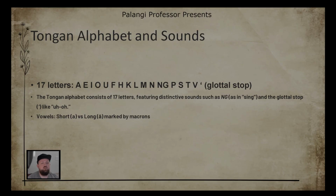But basically, if the vowel sound is starting from your throat, that's probably going to be a glottal stop. So if you're saying ah ah ah versus ah ah ah, more like coming from your tongue, then you'll be using a glottal stop. It's also important to notice that there are short vowels and long vowels. Long vowels are marked with the macron or the line over it.